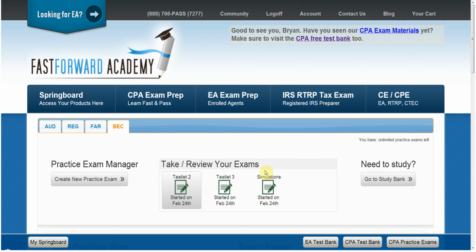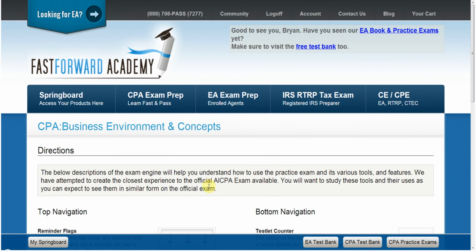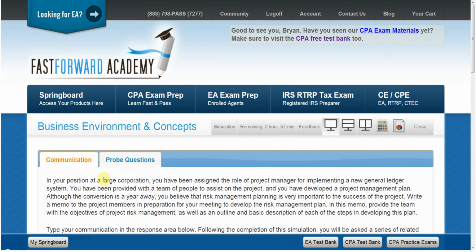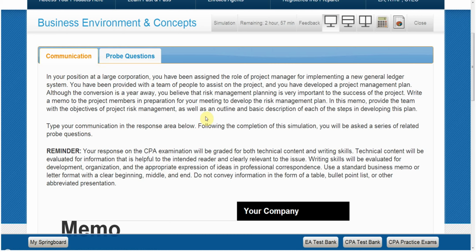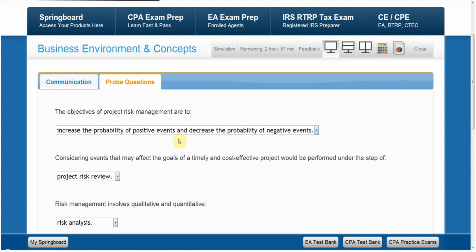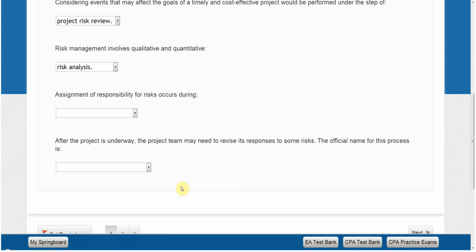Let's also go to a rundown of simulations, which is another important topic to cover, especially for BEC, as it's a fairly new part of the exam. With the simulations, exactly like you'll see on the CPA exam, you'll have a communication tab. You've got to fill it out based on the situation. Then there are additional probe questions. Basically, you go through, read them, and then make your selection. Again, this is all very important, as simulations are hard to study for because they can be so random, and there's really no good way to prepare other than knowing what to expect format-wise, and then content-wise, it could be almost anything. So hopefully you've studied that section hard and are good to go.